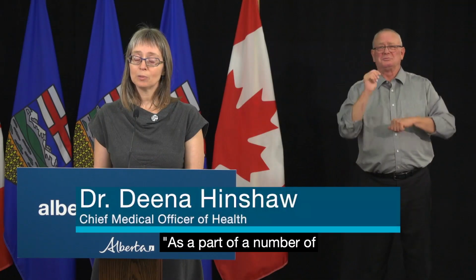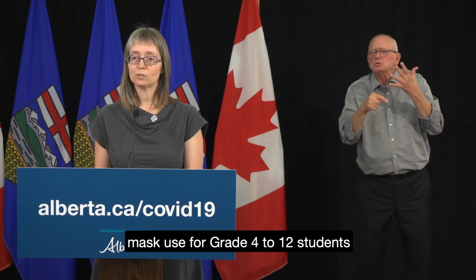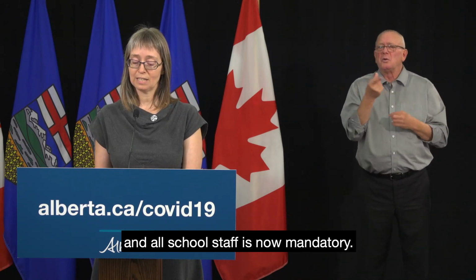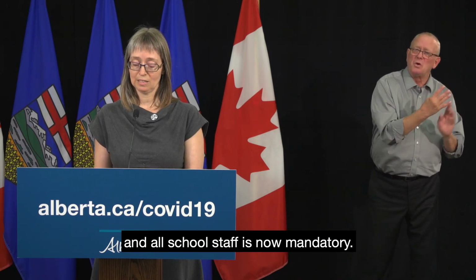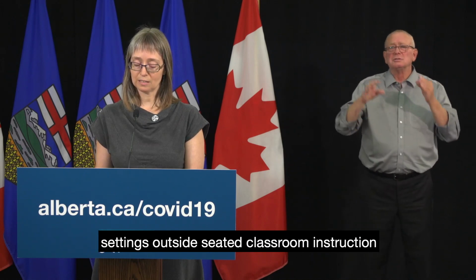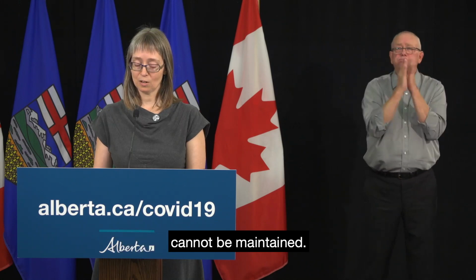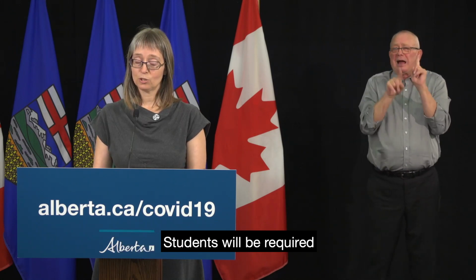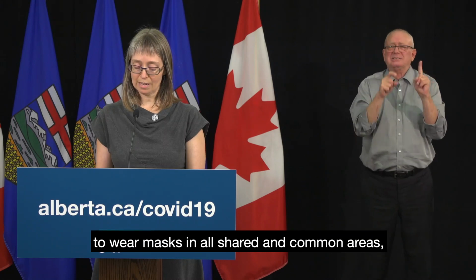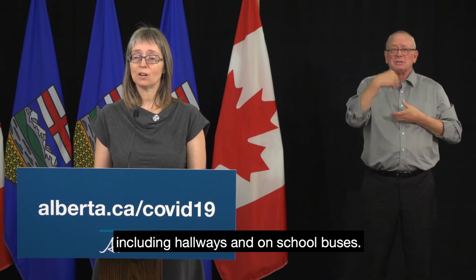As a part of a number of new school safety measures to combat COVID-19, mask use for grade 4 to 12 students and all school staff is now mandatory. This applies to staff and teachers in all settings outside seated classroom instruction, where physical distancing of 2 meters cannot be maintained. Students will be required to wear masks in all shared and common areas, including hallways and on school buses.